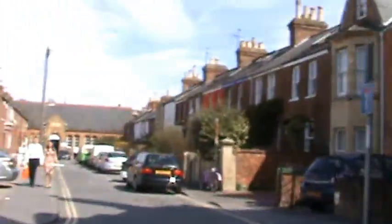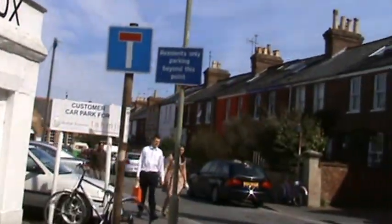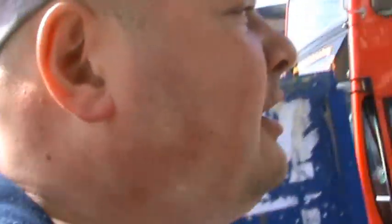There are some lovely little streets like this one. This is Tyndall Road. These big townhouses, you've got to be quite well off to live around here. A lot of them are student bedsits and rented accommodation. A lot of students live around here.